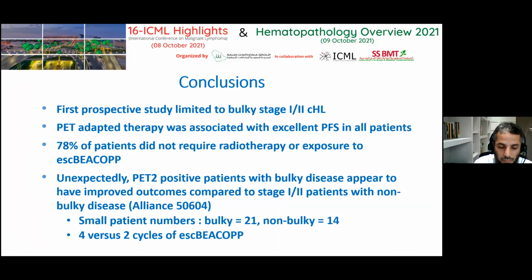Unexpectedly, PET2 positive patients with bulky disease appear to have improved outcome compared to stage 1 to 2 patients with non-bulky disease in the Alliance 50-64. Maybe the explanation for this is the small number of patients included in both studies, especially the non-bulky disease, and the use of 4 cycles of escalated BEACOPP in the bulky study versus 2 cycles of escalated BEACOPP in the non-bulky study.